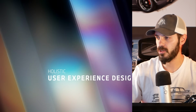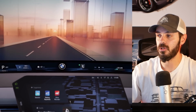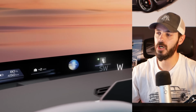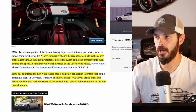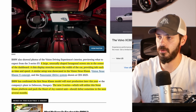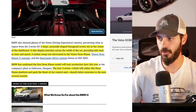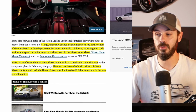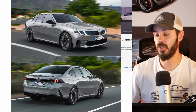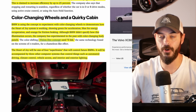A thin display stretches across the width of the car, providing info such as time and speed, a similar setup that we saw in the Vision Neue Klasse. The concept car seems to be going into the production version of both this concept here. Obviously it's not going into production, but also in the new 3 Series, I think we're going to have this system. So BMW has confirmed the first Neue Klasse model will start production later this year. And then the new 3 Series should go on sale sometime in the next several months. So it's not very far out until we get to see the production version of this.